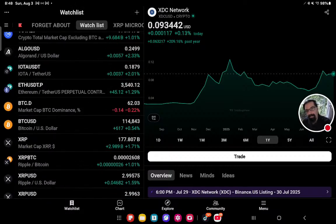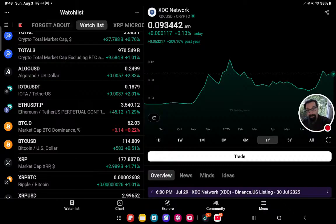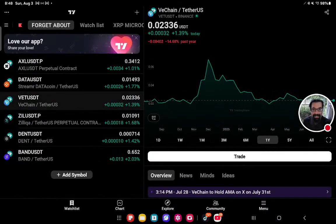You can look at IOTA. You can look at Algo, although they are moving a little bit after the flip. But it's so tricky. Anyhow, but that's what I would be looking at.